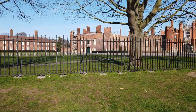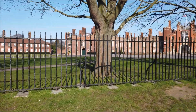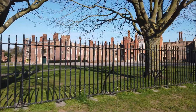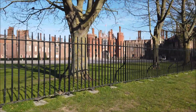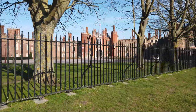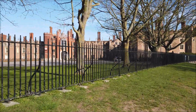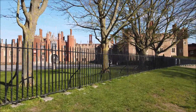So big changes happened at the palace when William III and Mary II took the throne in 1689. I've already mentioned them in relation to Bushy Park. So they commissioned, surprise, surprise, Christopher Wren. Did that guy ever have any rest time? He seemed to rebuild the whole of London. And now he was way out west. Don't even know how you got here back then.